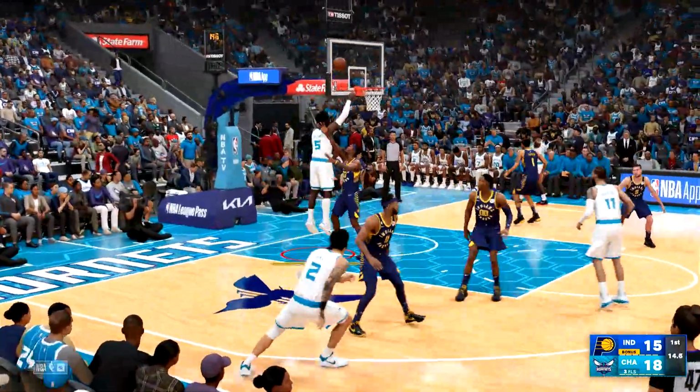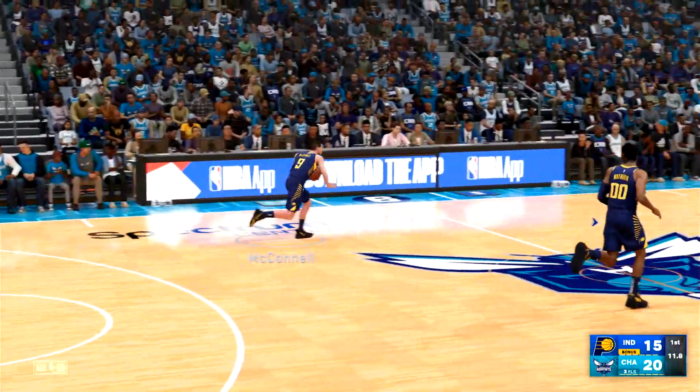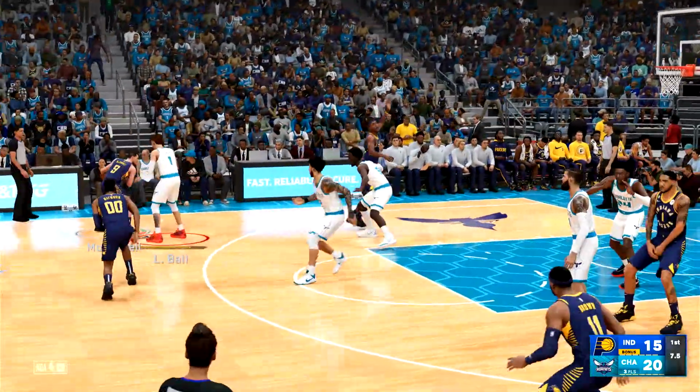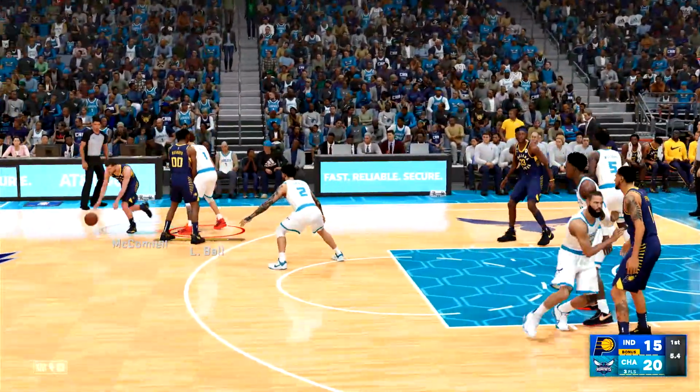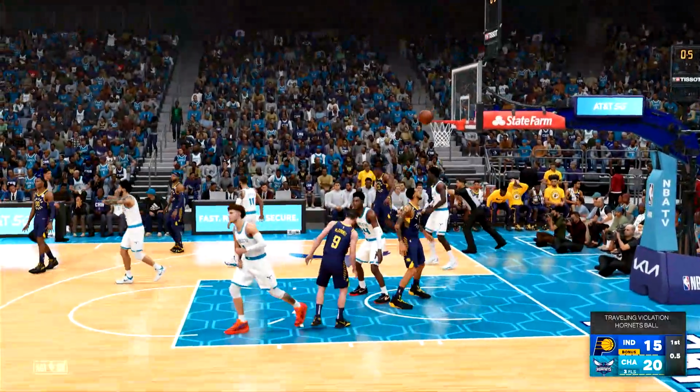Now the pass to Williams. 1 up, 1 down. 2 points with his first shot this game. How many times have we seen a possession like that from them today? Ending with a basket, coming off a pretty pass. Well, when you look at the assist totals, heck, they've been clearly the better team. Here's Toppin. And that's going to be a travel.